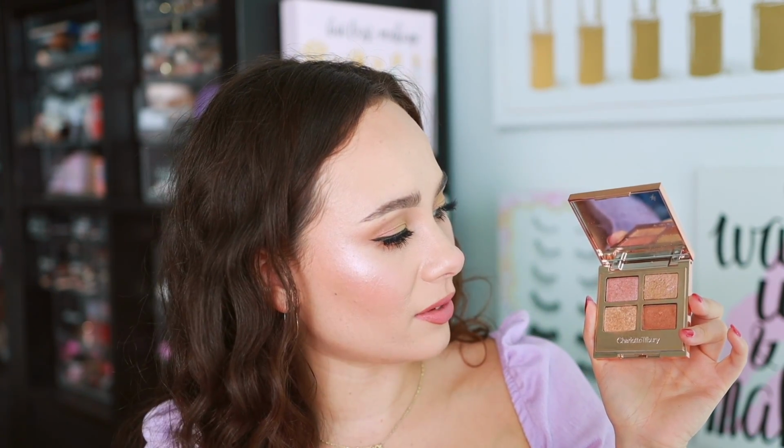It will add some definition, but these two shades are the star of my winter ideal look. So I have this shade all over my lid. It's kind of like a pink and gold duochrome, but very, very glimmery. Notice I'm saying glimmery and not glittery. And then this is the semi-glittery shade, like not unsafe glitter, but very sparkly for the eyelid right here. This is more of a lid topper.